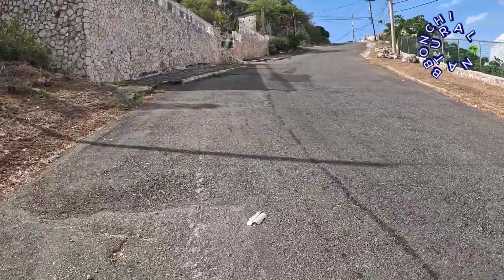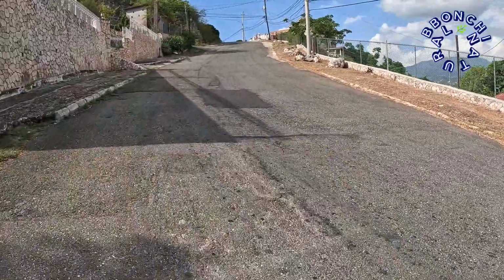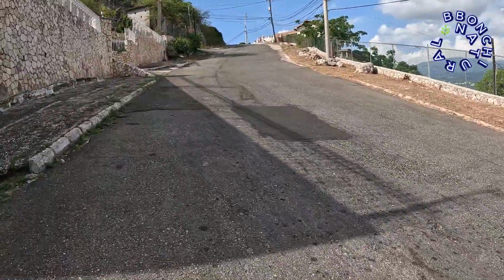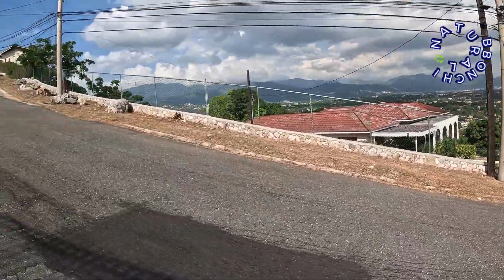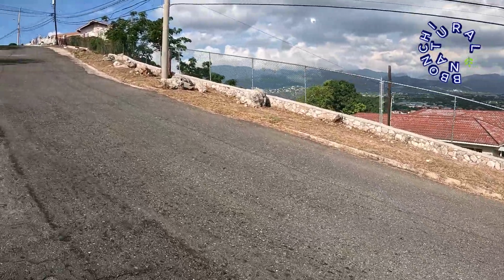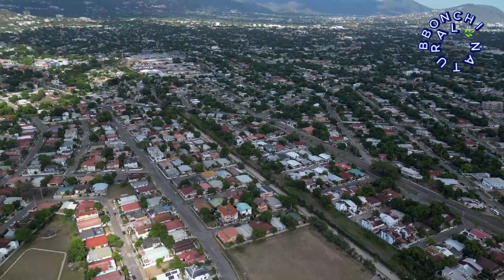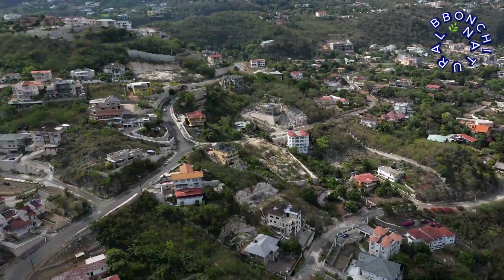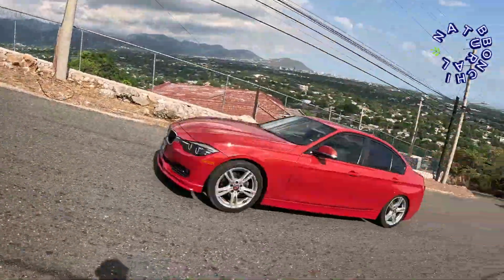There are beautiful places here in Jamaica where, if you don't move around, you hardly notice them. You see, from here now, I'm visualizing the whole Kingston, man. Wow. See the whole Kingston.